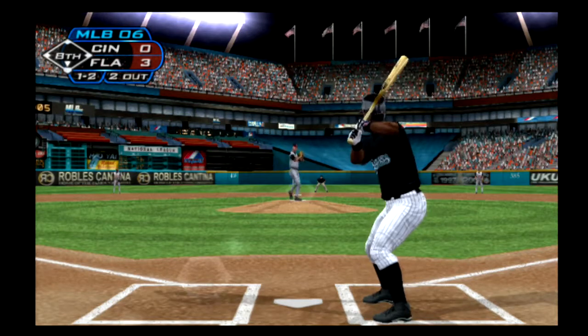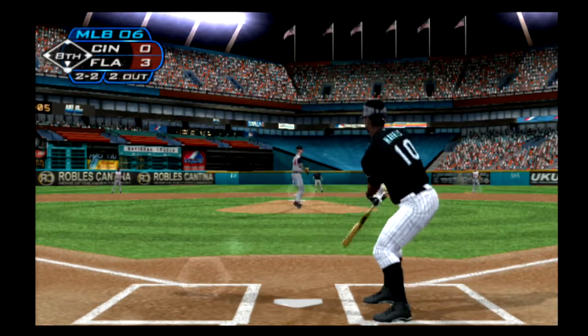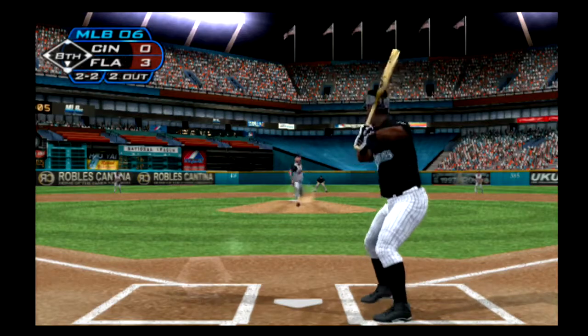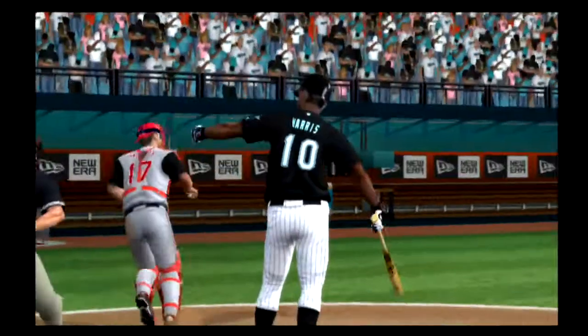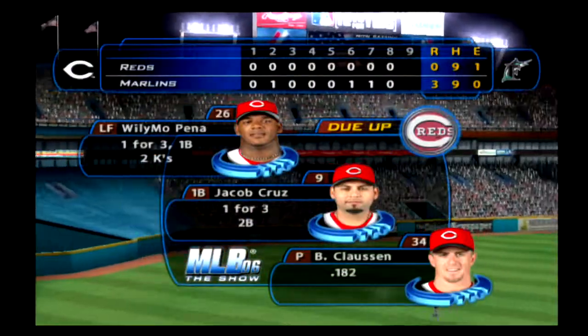Now the pitch. Inside and a hair low. It's 2 balls and 2 strikes. And this starts out right at his hip and stays inside. Curveball. Oh, strike 3 called, and he can't believe it. Nevertheless, the side is retired.